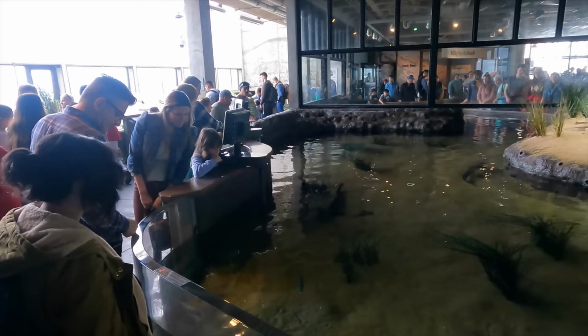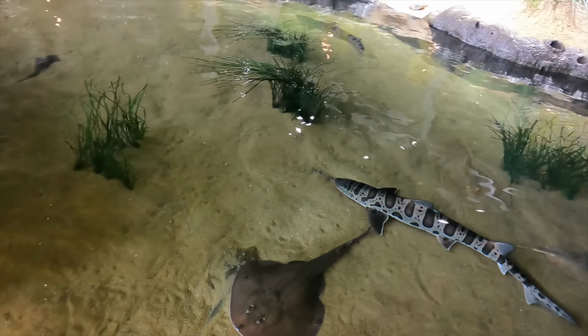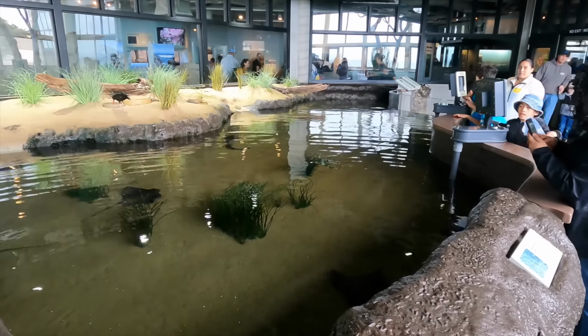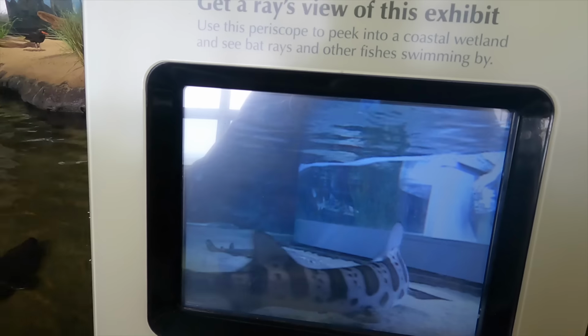This corner blends life from the land and the sea, mixing oyster catchers with rays and sharks. It's not a touch tank, by the way, at least not yet. Also, if you don't feel like crouching down to see underwater, you can move and pinpoint this periscope.